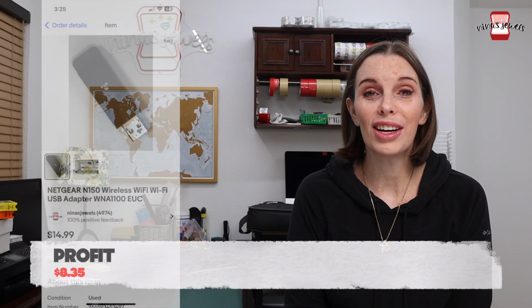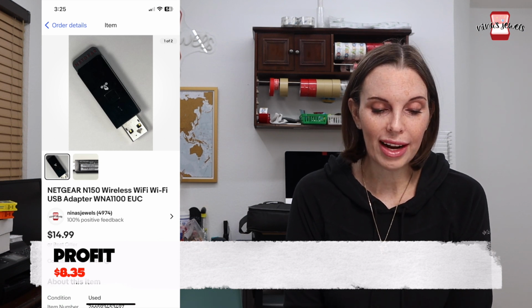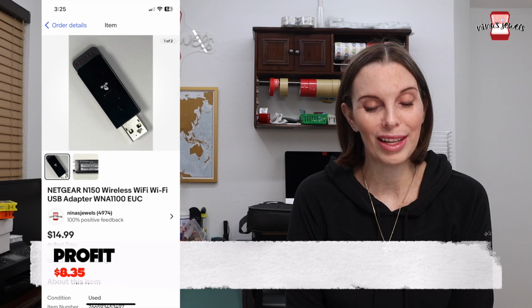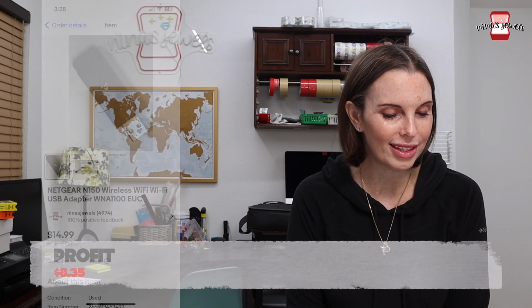Okay, next up was another item from the storage unit that we just purchased. This was a Netgear N150 wireless Wi-Fi adapter. We paid $1.16 for this item, and it sold for $14.99. That was our full asking price.